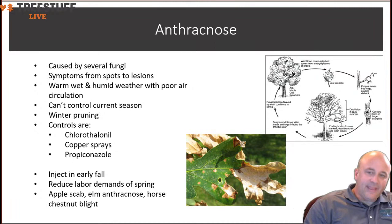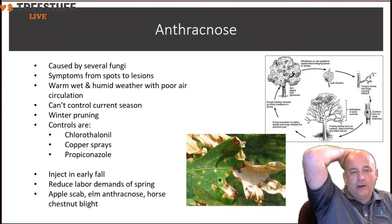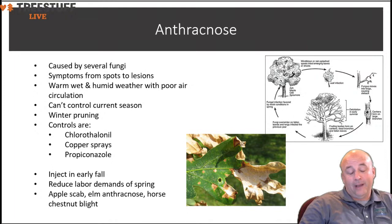Anthracnose. This is caused by several different fungi, but you can see it by lesions on the tree. Warm, wet, humid weather with poor air circulation. Typically, your old sycamores will be one of the worst trees to get it. Controls could be winter pruning, chlorothalonil, copper sprays, propiconazole. I like to inject early in the fall. That's the ideal time to do propiconazole. I've had great results with it.